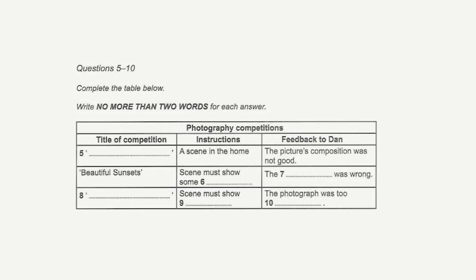Now listen and answer questions 5 to 10. If I could just find out a bit more about you. Okay. So, you said you wanted to compete. Have you ever won any photography competitions? Not yet, but I have entered 3 in the past. Oh, that's interesting. So why don't you tell me something about those? Let's start with the first one.